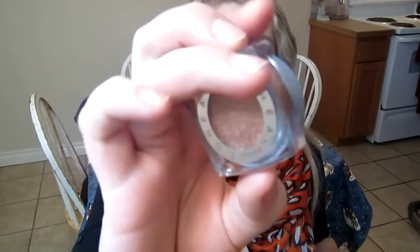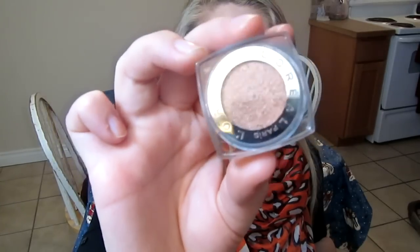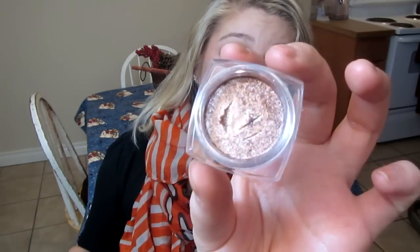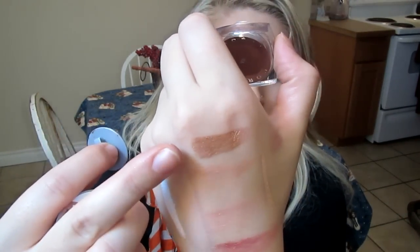For an eyeshadow, I have the L'Oreal Infallible Pressed Pigment, and this is in Amber Rush. I absolutely love this color. Is this worth the hype? Yes. I am totally going to go out and get more shades of these, because these are absolutely beautiful. Look at that color. It's just gorgeous. Really pretty.